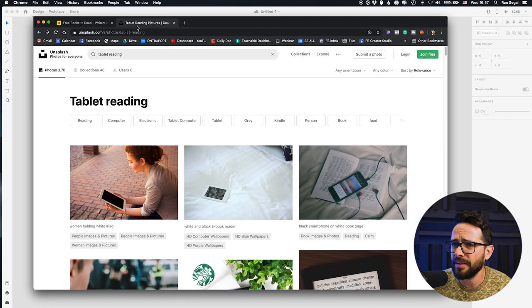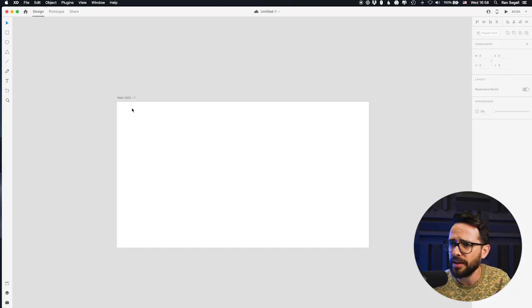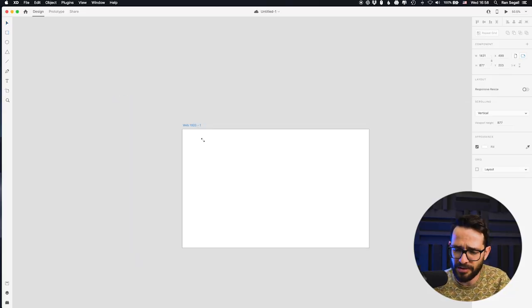So I went in into Unsplash and I wrote tablet reading because maybe you want to show that you're reading it digitally. Now, those are not like amazing pictures, but let's go with this one. Just because I see from the image composition that she's on the right and then I can put the text here on the left and at least it's not going to cover her face or something like that. So I'm going to copy this image and bring it back here into Adobe.